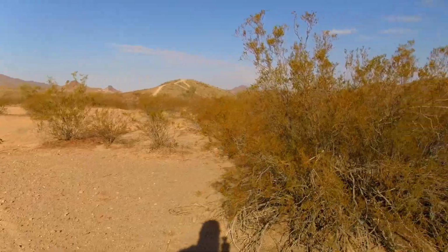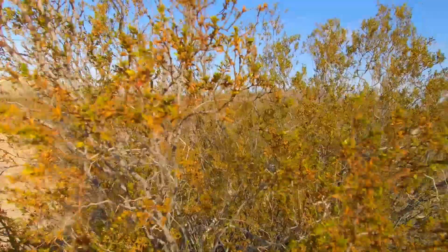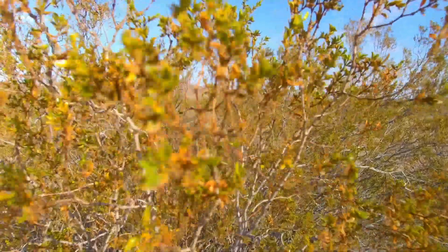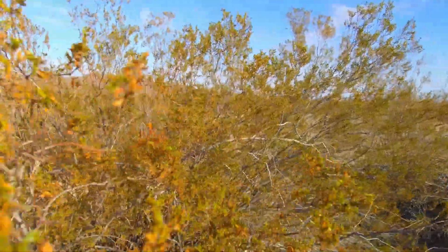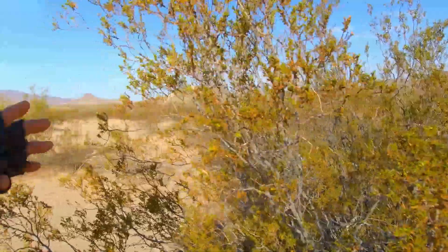Yeah, I mentioned before the creosote. Here's a creosote bush. They get little yellow flowers on them when they're in bloom. When it rains, when the moisture content in the air gets high enough, you can simulate that by breathing on it and smelling.